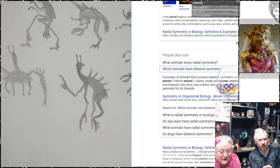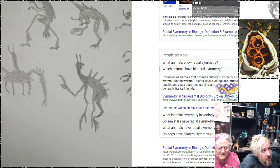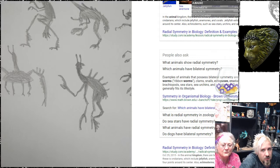Ribbon worms. Let me try it for one second. Spiders don't have radial symmetry. Do the legs coming out of the thorax not count? Well, that's bilateral symmetry, not radial. Oh, I'm sorry, I clicked on bilateral instead of radial. I accidentally clicked on the wrong thing. Sorry, I need to find this thing. I could never remember where it is. Oh, here it is. Okay, I put it here so I would always see it.